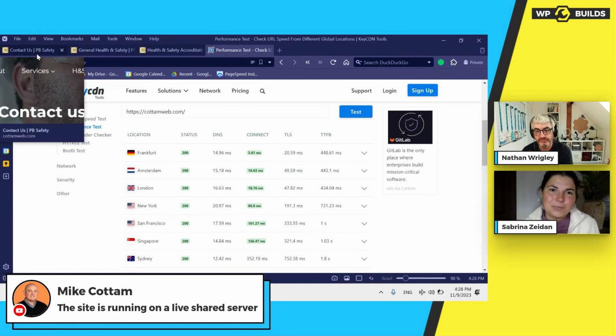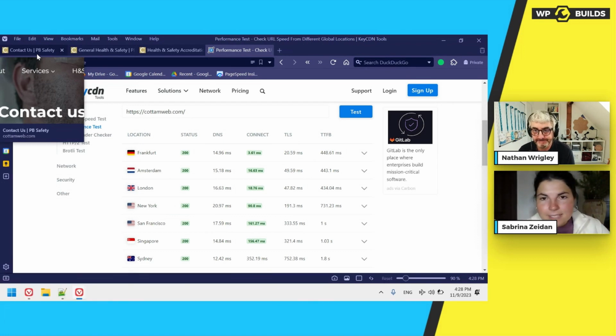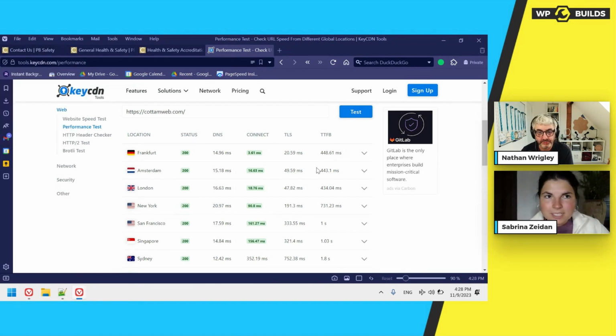the backend is slow. Okay, so Mike's come in and said that the site is running on a live shared server. So at least we've got that information. Thank you, Mike. So by this information, what we have now, we can tell that, okay, we are passing Core Web Vitals, but server response, like this time to first byte, is not very good, and it's good that we are passing Core Web Vitals lab test right now, but this is something that we might want to look into if we are not passing, because we are passing despite of it.